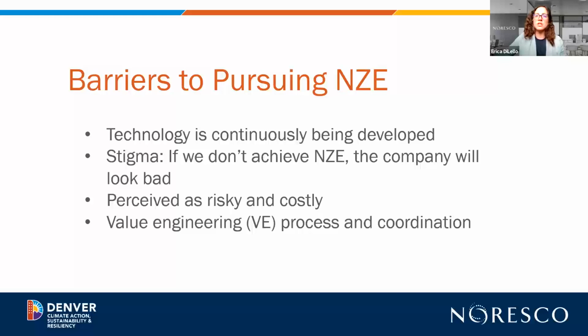And even if you don't reach NZE, communication with your developer or building owner can also help set up those expectations. And then reduce risk by planning ahead with a structured process like integrative design. That process could also potentially help mitigate or maybe limit the amount of items value engineered.